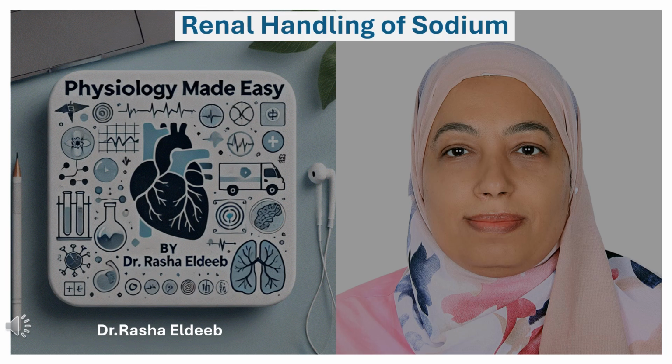Exactly. And then you've got angiotensin II, another hormone heavyweight. It steps in to regulate blood pressure and volume, also by influencing how much sodium your kidneys reabsorb. It's amazing how all these systems work together, but it sounds like there's more to this story than just hormones. Dr. Eldeeb mentions several other factors that can impact how much sodium gets reabsorbed. You bet, it's a complex system with lots of moving parts.